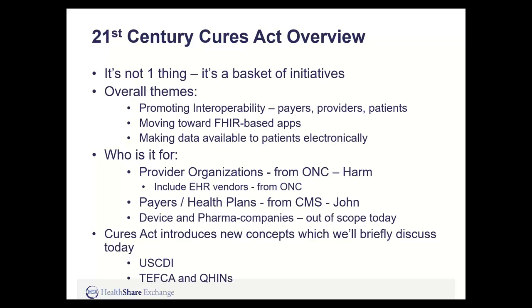So the 21st Century Cures Act is a difficult thing from my perspective. It is not one thing. If you look at it, it's a basket of initiatives and they're not always completely connecting with each other. So it's fairly hard, I think, for either a healthcare organization or for a payer to get their hands around what all should I be doing, because it is a multitude of things.